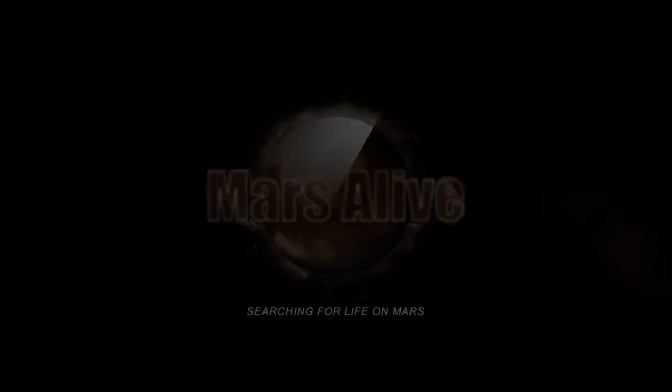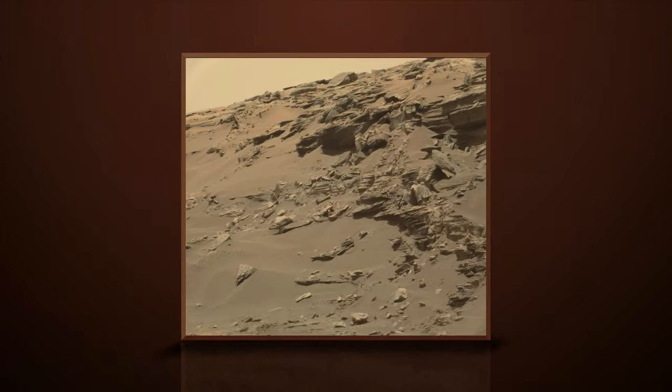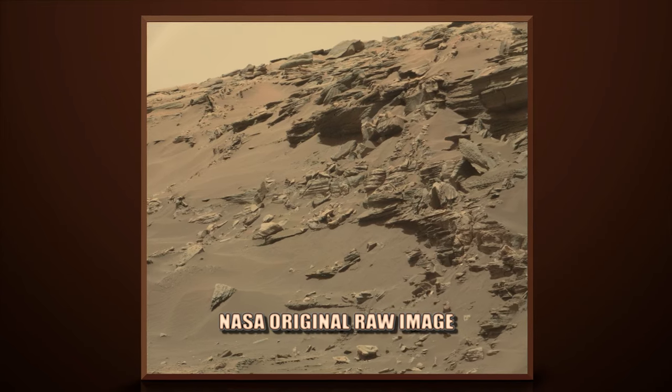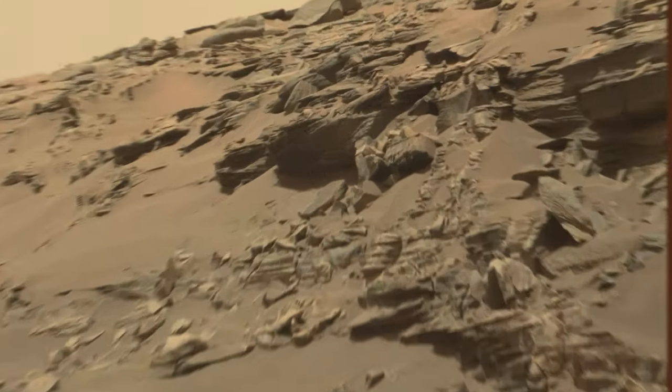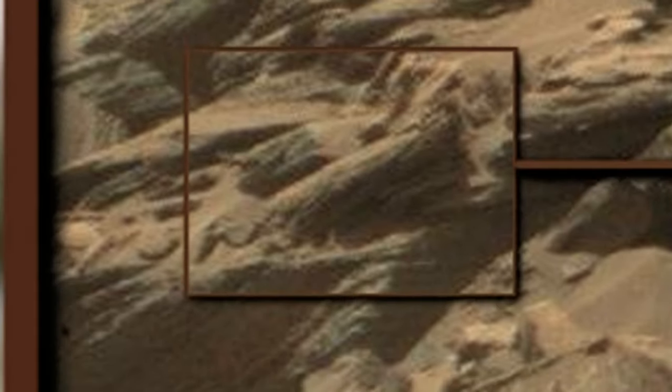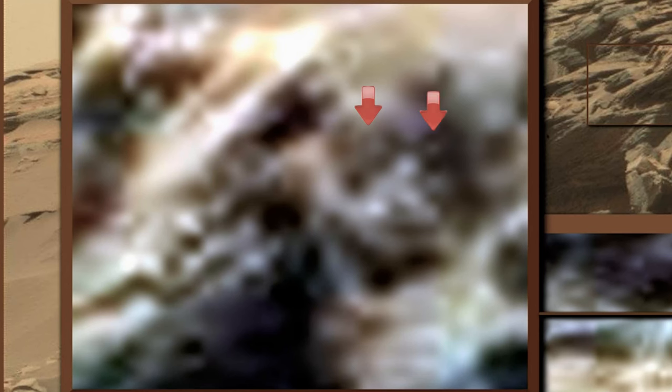Today we will be showing you more proof of life on Mars. Let's take a close look. This image is from Curiosity Rover's right Mastcam, Sol 953. If you look closely, you can see what looks like a being that I call the Joker. Follow the red arrows, here you will see its eyes, nose, and mouth.